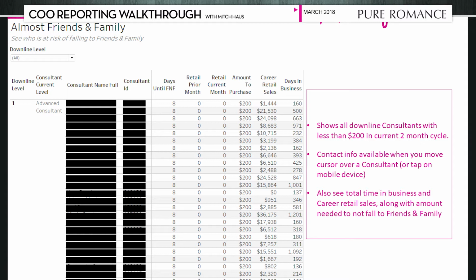And then it basically does the math for you to show you how much of the $200 they still have to do. So all the people on this screen still have a full $200 to do. Now, on the right-hand side are two columns that we actually added that were not in the old almost inactive report: your career retail sales and days in business.